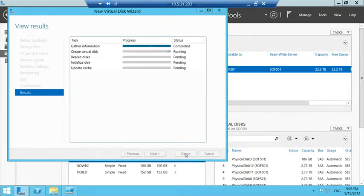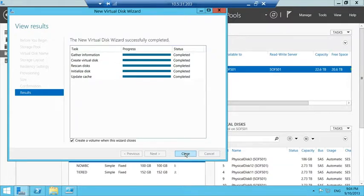We go and create that, and now we have our tiered storage. Now, at 1 o'clock every night, we will run a job that will look at the data that's there, look at what's hot and cold, and move the hot data up into the SSD tier. It's a scheduled task that runs every evening, and you can control that as well.